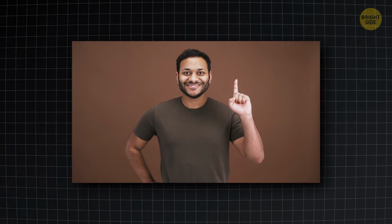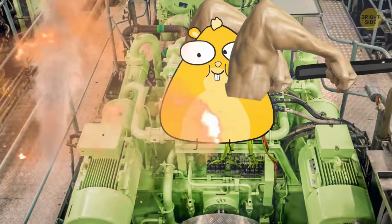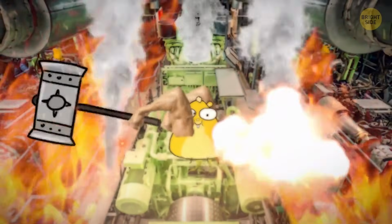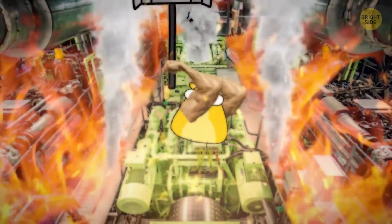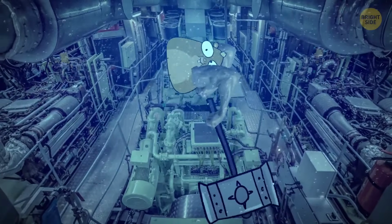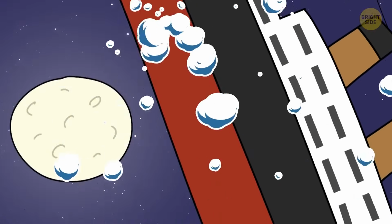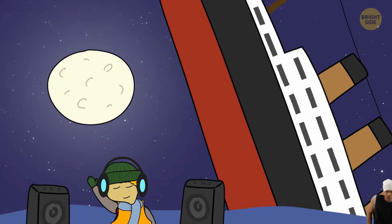But let's imagine a situation with no underwater volcano and an iceberg. A situation when the water was warm from the very beginning. One of the engines in the motor compartment of the ship breaks down. Several pipes burst because of increased pressure, and now there's a crack in the ship's body. Water is filling the lower decks. The ship is sinking. People evacuate on lifeboats.